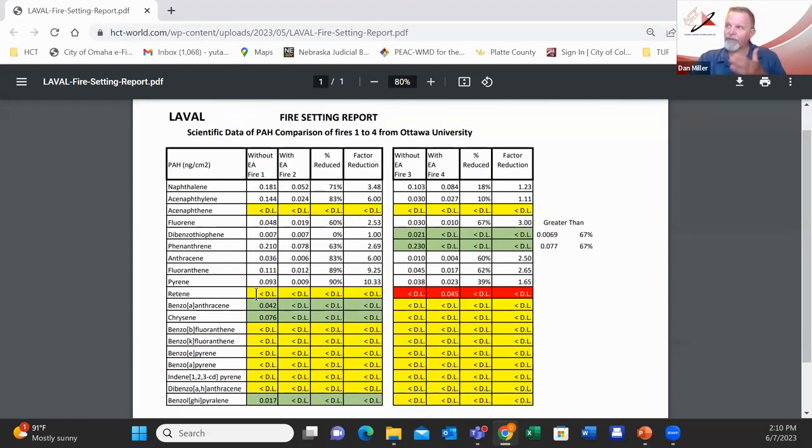The lower sign with the DL, that's below detectable limits. That's what that indicates. So the benzenes are one of the big problem areas, it's assumed. And with this benzoanthracene, they had a measurable amount, and then with the F500, they had no measurable quantity. They had one, this retene, that they did have a slight increase for some reason on the second attack only. But everything else was either a very large reduction or stayed the same because it was a very low amount to begin with.